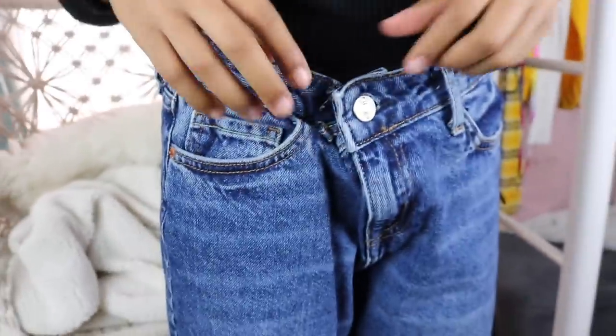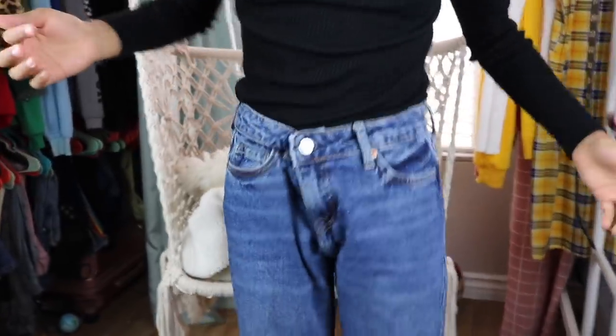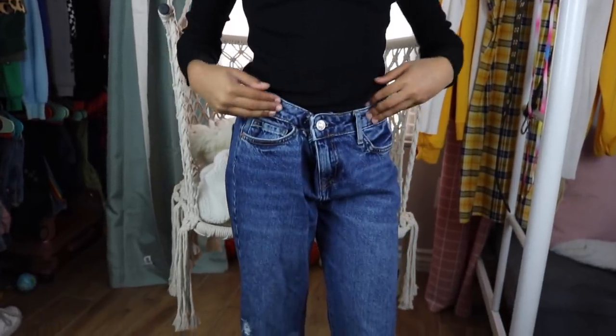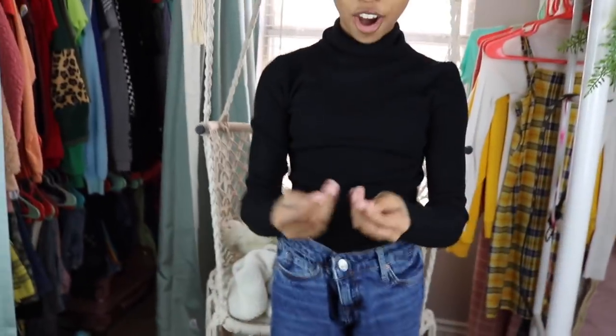It looks so bad in the front. Look at this. What is that? What is all of that? It's so bunchy and ugly and not even worth all this struggle. I mean, it does work, but it doesn't look good with something tucked in. Maybe you have to, I don't know, wear a bigger shirt. I don't know. It's so ugly looking and it hurts your fingers.